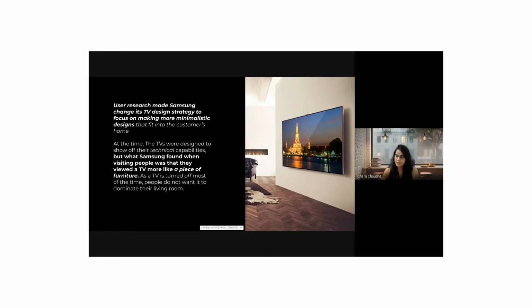So they do not treat it as a big gadget where they want to show off the technical capabilities. Rather, they are more concerned about how aesthetically it looks, how well it goes with the ambience of the room, and how much space it takes. So they treat it more like furniture, and that was the learning from their very deep research. I think they ran it for months, visited people across the globe, and really learned about their lifestyle and how they treat a TV.